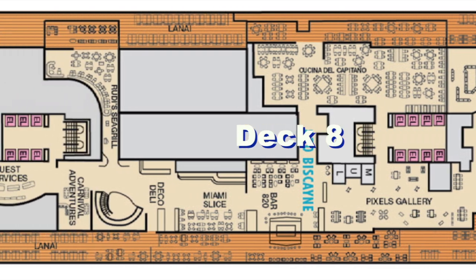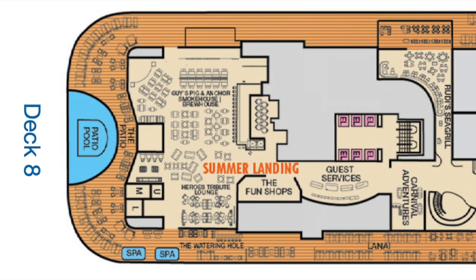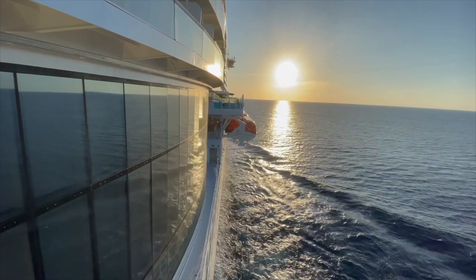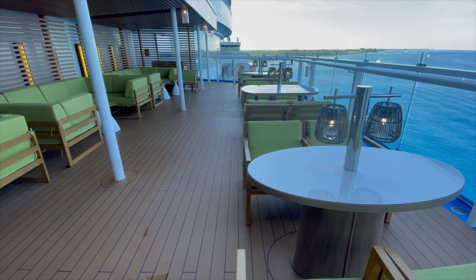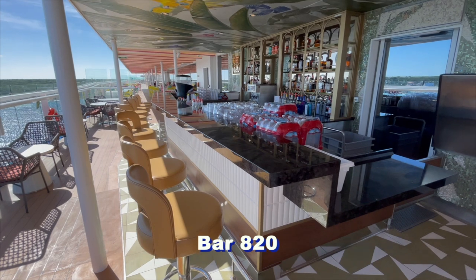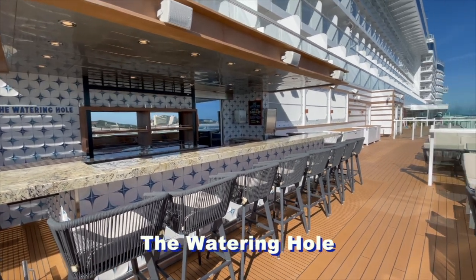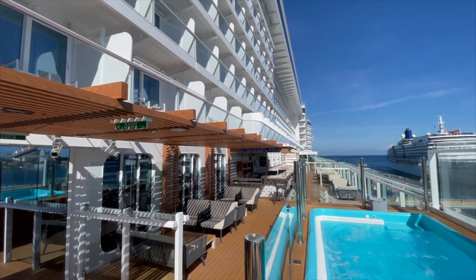Two more fun zones follow Celebration Central on aft deck 8. An exterior promenade stretches aft along the starboard side of deck 8 with open and sheltered seating areas. This also includes the exterior portion of bar 820, which serves the 820 Biscayne zone, and farther aft the watering hole, which serves the summer landing zone. A large hot tub is just steps away from the watering hole.